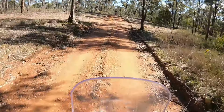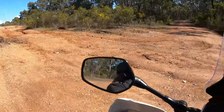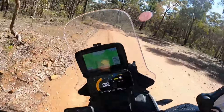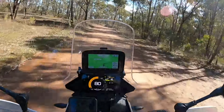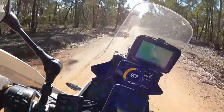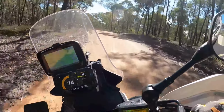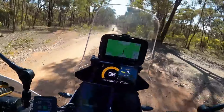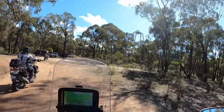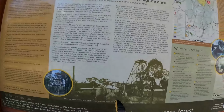Alright, we're going to take some back roads. What is this track? That one's called Blowmine Track. That's the one we're on, Blowmine Track. Tree down. Mine. So this is the red, white and blue mine. Yeah, there was a big building here once, next to it.